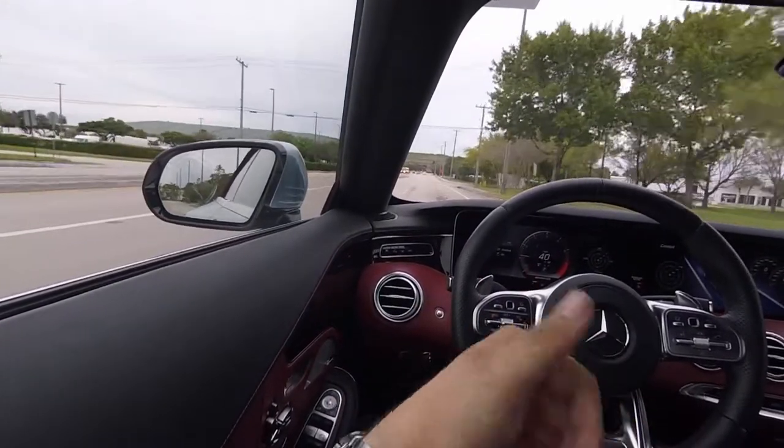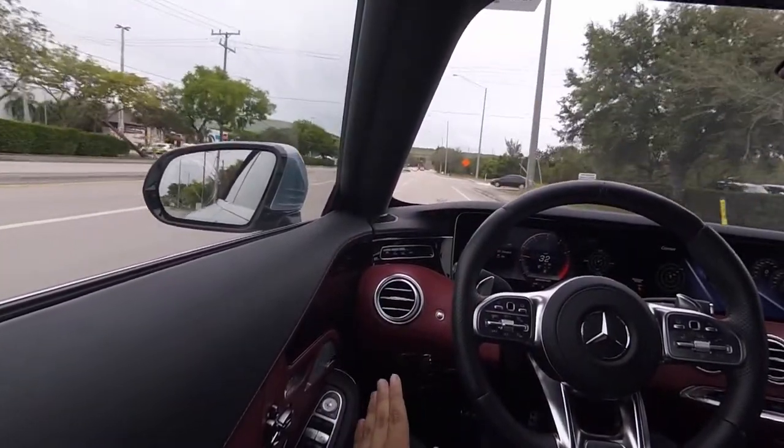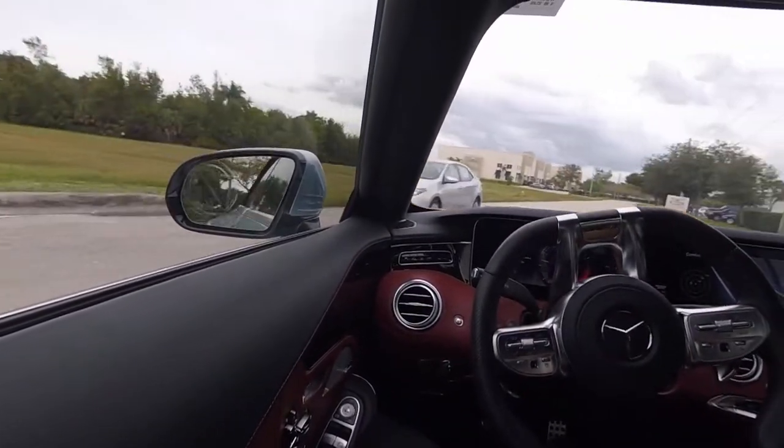The S-Class has really always been about luxury first and then performance second. So always an S-Class first before anything else. And that's really what makes this car so special.